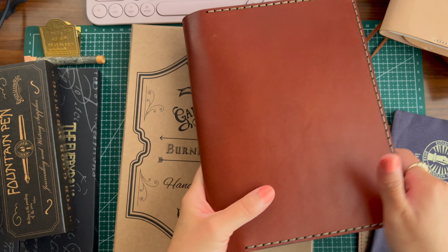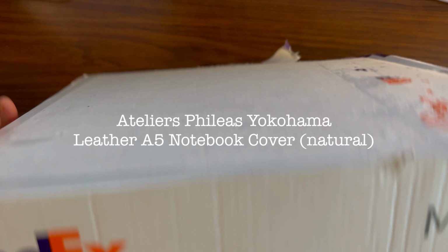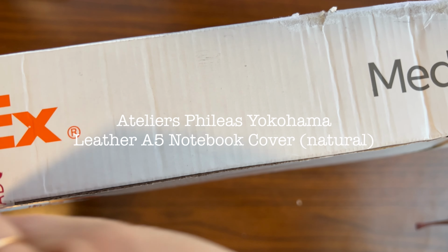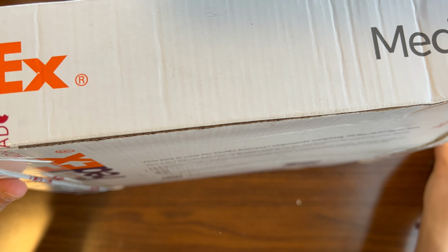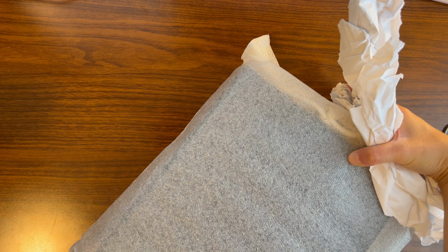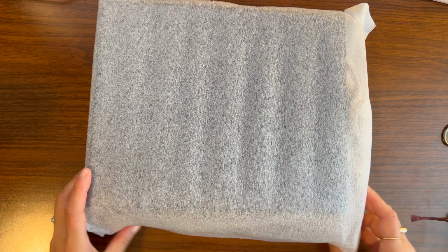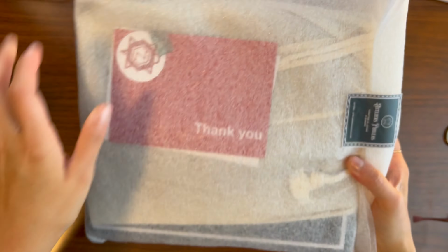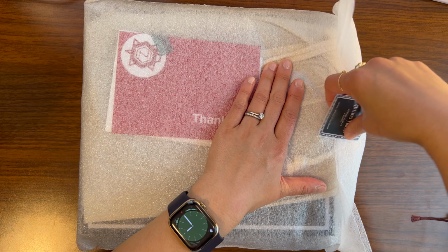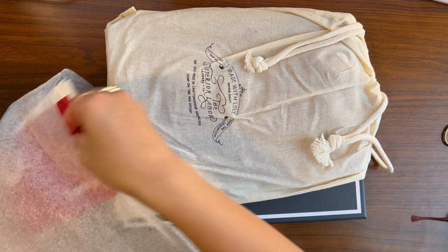And so I ended up selling that cover, and I came across this Ateliers Phileas Yokohama leather A5 notebook cover in natural based on the recommendation of the store owner from Nomado Store, which is an online and retail store that is located in Belgium. So I ordered this notebook in June. And then I got it delivered to me about a week later.